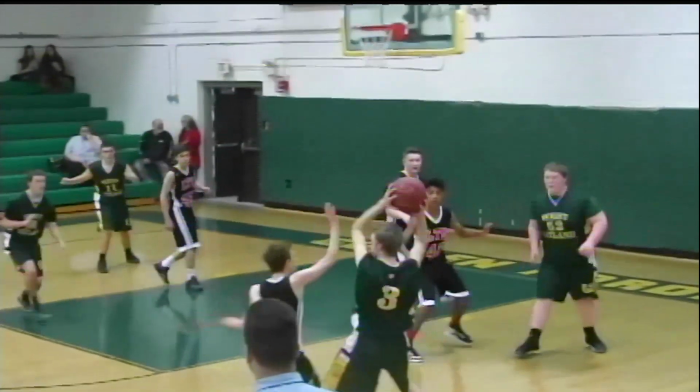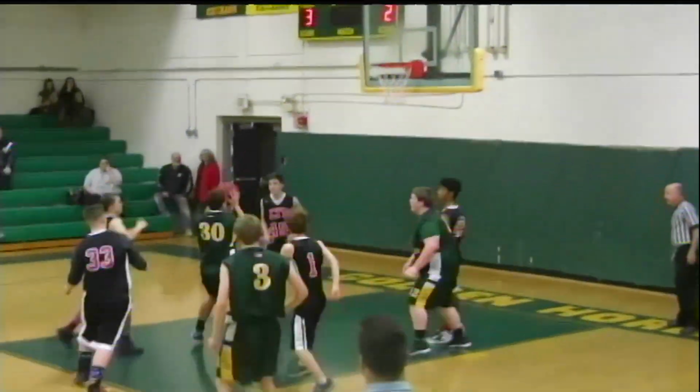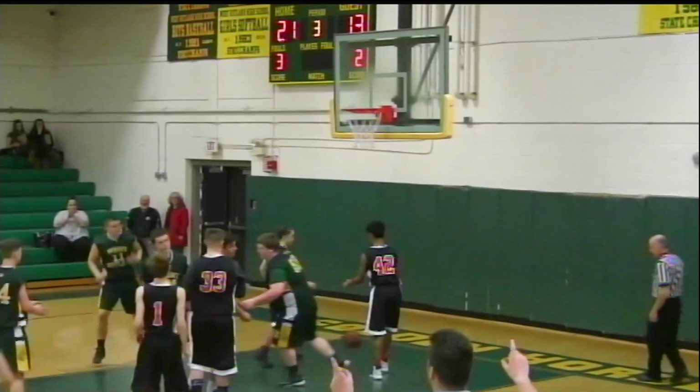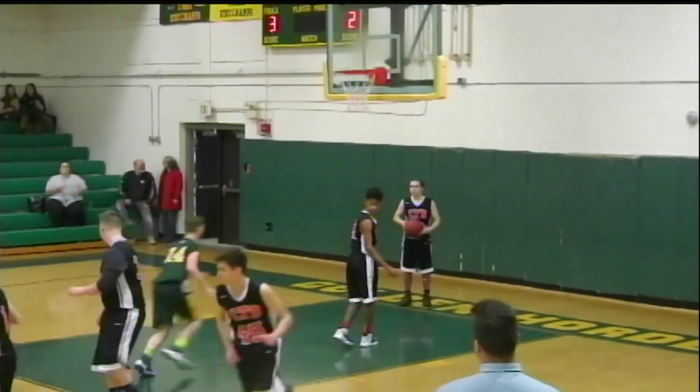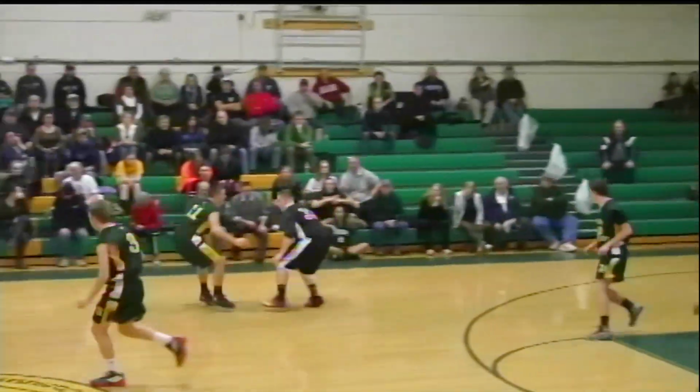Bounce pass. Mikey Barrett looks to the block. Matt Hart, elbow jumper, won't go. Matt Hart, another rebound. He hits the short jumper. Coach Toller wants to start a spark here. He's calling for the press.